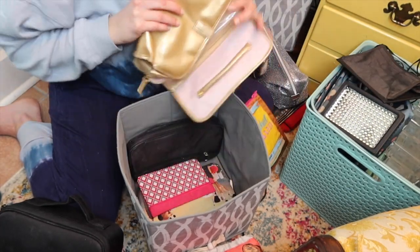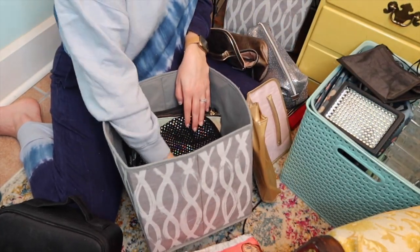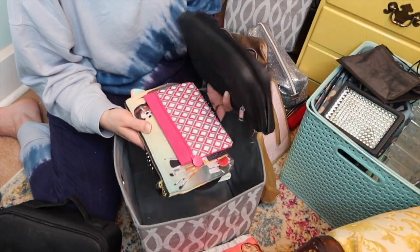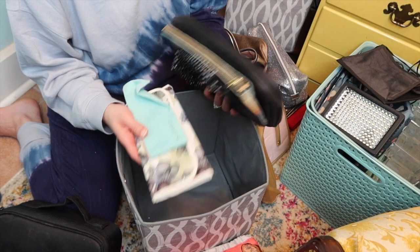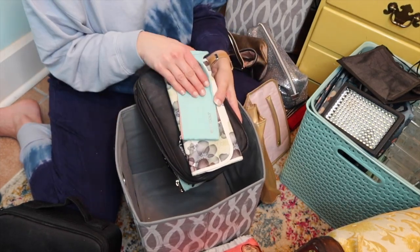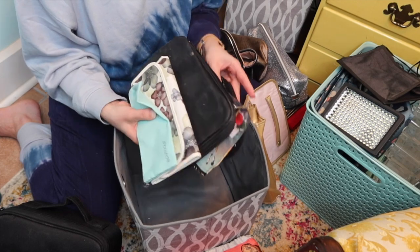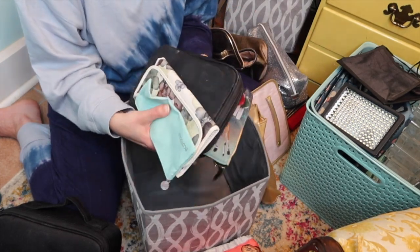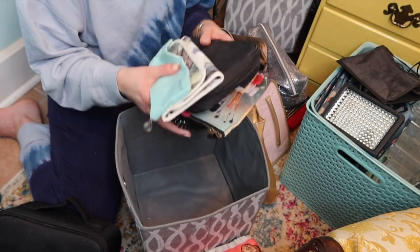All right, so you know it's hard for me to get rid of these because you have different needs for them. They're nice to give away as gifts, like if you're giving away makeup or something, it's nice to just throw it in a makeup bag for the person. So I do like to keep them around even though this is a lot.